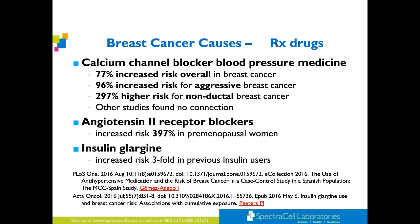There is research suggesting that calcium channel blocker blood pressure medicines, amlodipine, for example, is in that category, is associated with a 297% higher risk for non-ductal breast cancer. But there are other studies that have not found a correlation. Angiotensin II receptor blockers have been associated with as much as a 397% increase in breast cancer in premenopausal women.